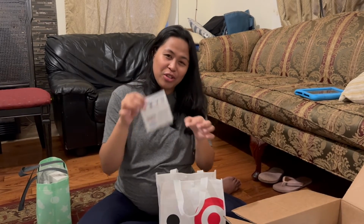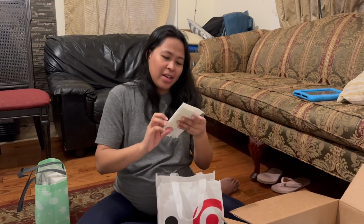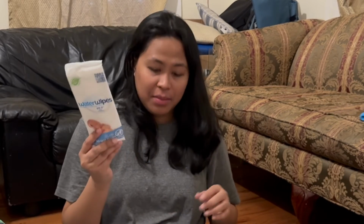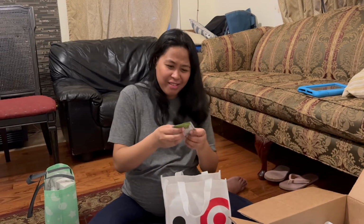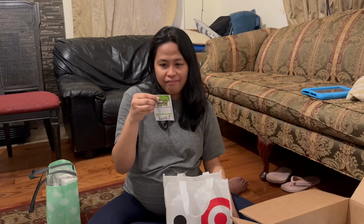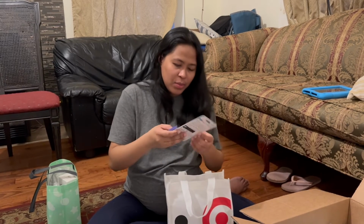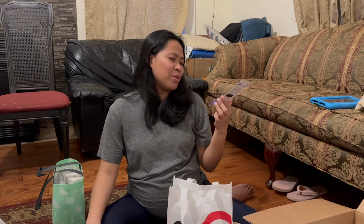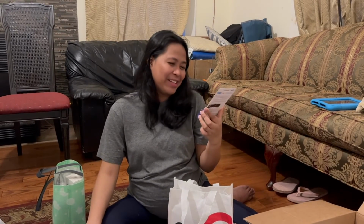Mahal kasi yung Aquaphor. So, I guess ganito na siya. Yung mga sachets. And this one is a water wipes. Another brand of water wipes. This one for baby. Ang dami. This one is a sample of nose wipes for baby. This one is a sample thermometer strip. So, strip siya. Paano kaya ito gagamitin? So, yeah. Malalaman natin yan. So, marami talaga sila mga products that I really don't know about.